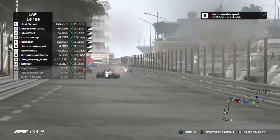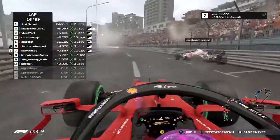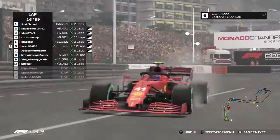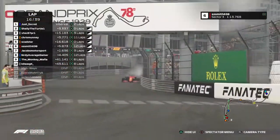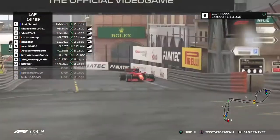He's got, I think, K-Dog and S.E. Smith, who are a bit behind. There's S.E. Smith, and this is 4th position. Jacob knows that's not his fight, and S.E. Smith moves up into 6th. Still yet to make his second stop of the race. Boxed early after that early incident, but surely we'll have to make another stop.